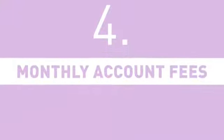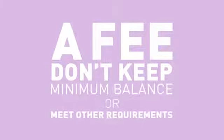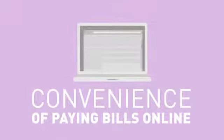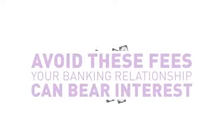4. Monthly account fees. Some banks charge a fee if you don't keep a minimum balance or meet other requirements. Check with your bank to learn how to avoid this fee. 5. Online bill pay fee. A fee for the convenience of paying bills online. Avoid these fees and your banking relationship can bear interest and be fruitful.